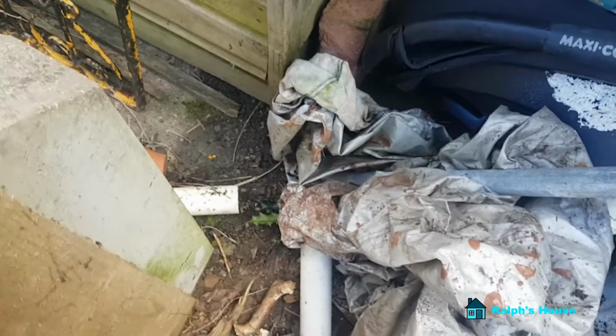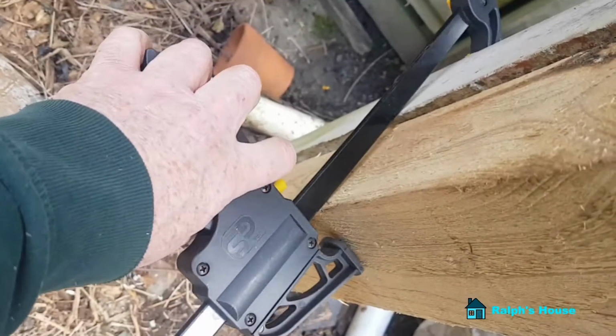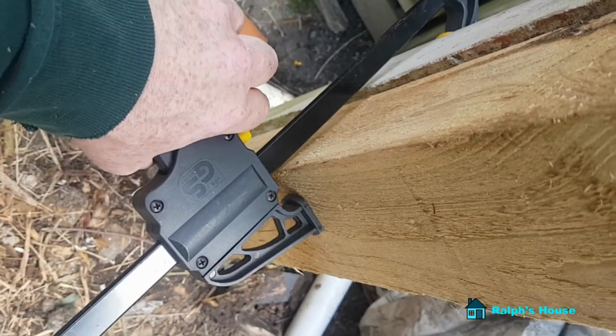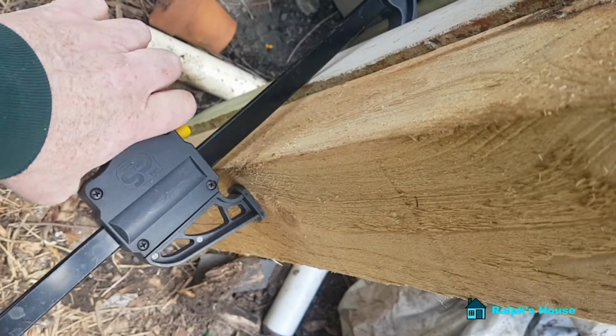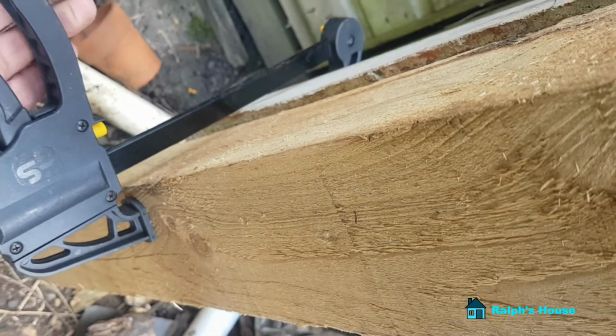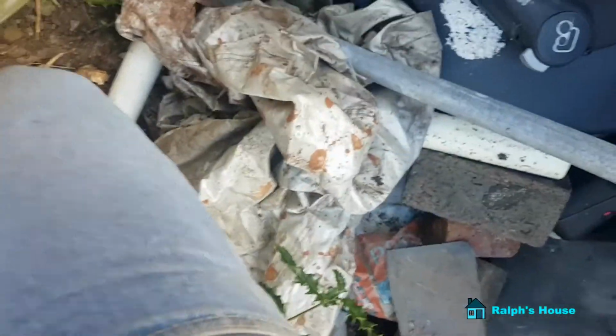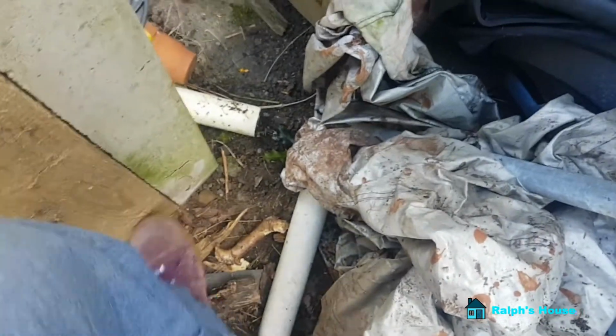Right, if I get it roughly where it's meant to be, and then we'll use one of these easy clamps just so I can manoeuvre it really. A bit tighter. Kick the bottom over a bit. Yeah, a bit more. Not advised in trainers.